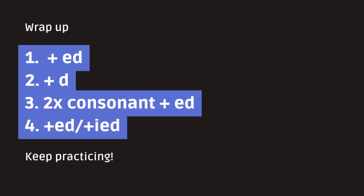Focus on the 4 rules to have a broad understanding on adding ed to verbs. The special cases are just to give you an extra edge.